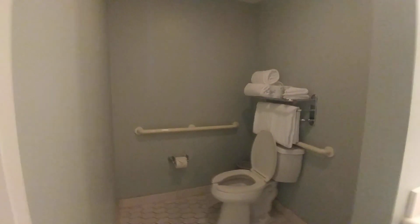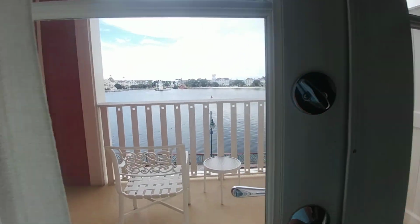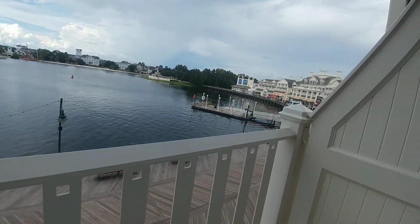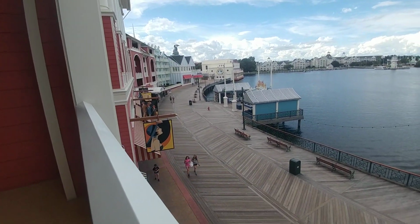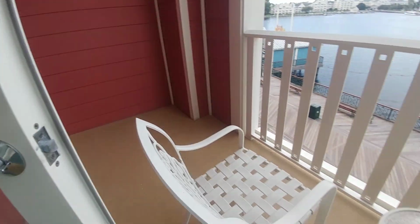This is interesting. Okay, this is the biggest one I've seen. Okay, so we got the accessible shower. Commode. And different lights, different headboards. Giant desk. And this nice balcony. There's the fourth floor. This is a good size balcony, I'll tell you that.